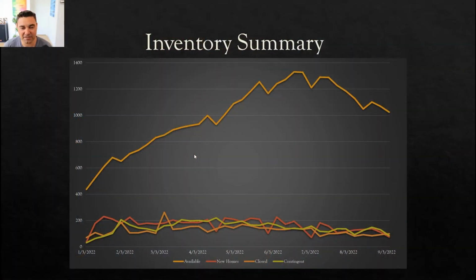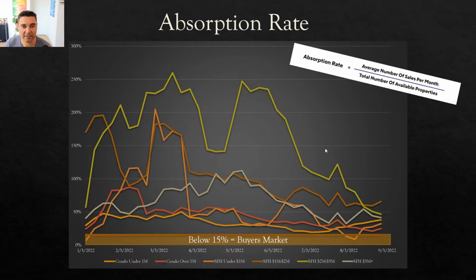This is our inventory summary right here. And what we are seeing is that the total inventory is going down. We're also seeing that the availability is down from midsummer. New listings are way down and contingents are also down as well. So I'll show you how that plays out.